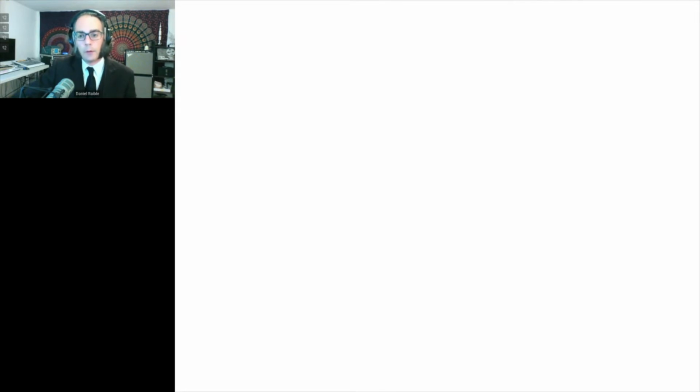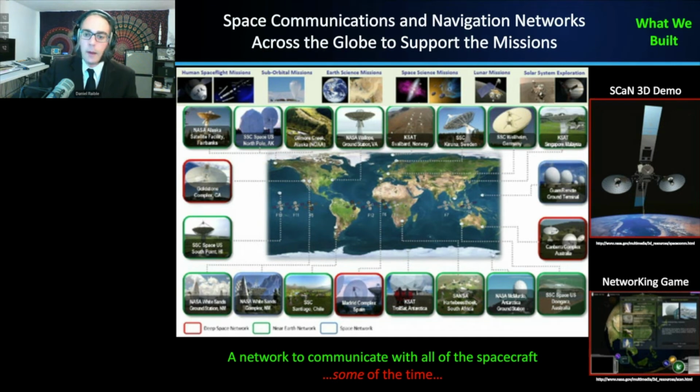So these are the important navigational components that we provide, in addition to communication, sending commands out and getting telemetry back. Of course, we do this with a worldwide network through international agreements of many ground-based antennas. There are some cool video games that you can play here on the right, the networking game and the space communication and navigation demo, to try your hand at operating and building out those types of networks. But again, we don't have 107 spacecraft, so we have to borrow time on each of these antennas, and each one will get maybe an hour a day or something like that.